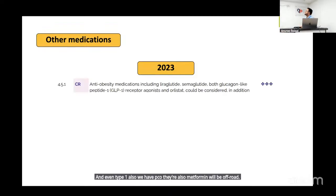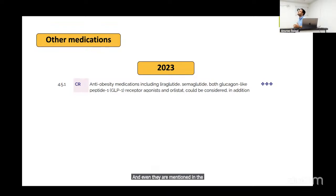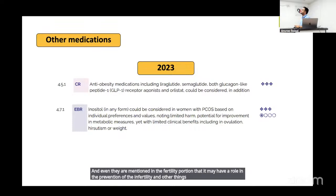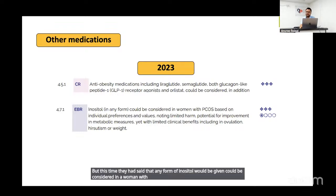The other medication this time they mentioned is oral anti-obesity medication like liraglutide, semaglutide, and GLP-1 agonists, which could be considered in addition. And in the fertility portion they mentioned it may have a role in the prevention of infertility. One other medication was there previously in the 2018 guidelines, but as an experimental therapy. This time they said that any form of inositol could be considered in women with PCOS, but its role in fertility has not been proven yet.